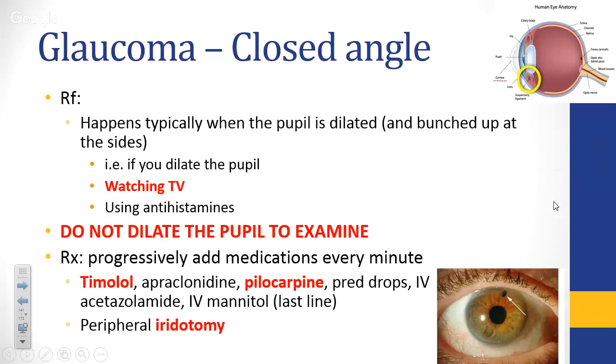Do not dilate the pupil to examine because you will make it worse and raise their intraocular pressure, so that's really bad. If you think that someone has acute glaucoma, refer them to hospital or give them some drops if you have them. In hospital, they'll get drop after drop after drop until it gets a little bit better. And then the definitive treatment is a peripheral iridotomy where they fire a laser onto the iris to create another outlet for the aqueous to flow into the trabecular meshwork.